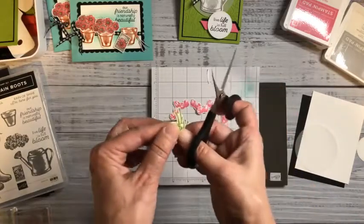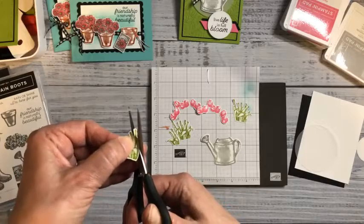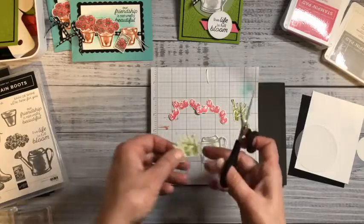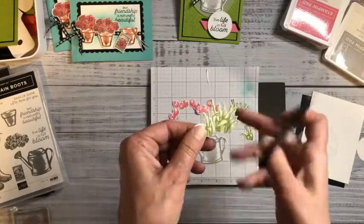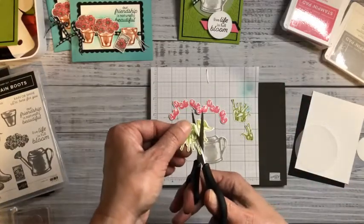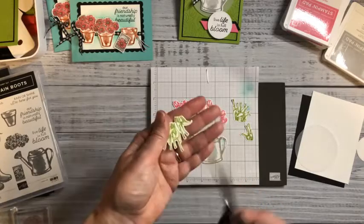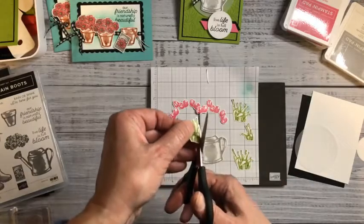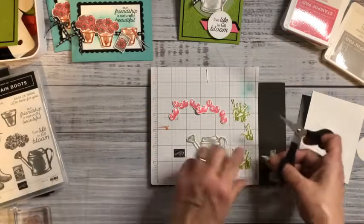And then I'm just going to fix the two ends. There we go. So there's that piece. Then I'm going to do that again, except I'm actually going to cut this into 3 pieces. And I'm just doing that so that I can create a fuller bouquet. Super easy, not complicated.